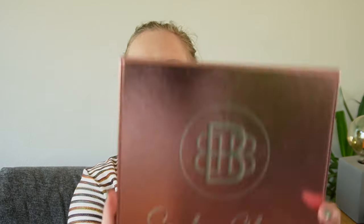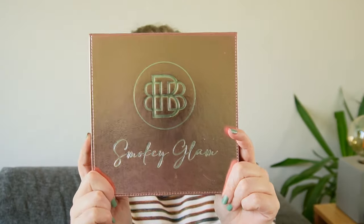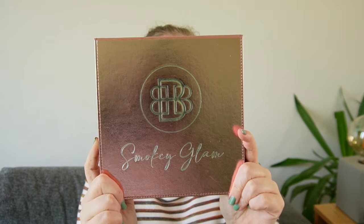I think it's a great one. If you're looking for a cool tone neutral palette, I think this may be one that I would recommend the most of everything that's out there at the minute. And then finally, this big guy. It covers my entire face. The Smoky Glam from Bella Beauté Bar. That's what we're talking about here.